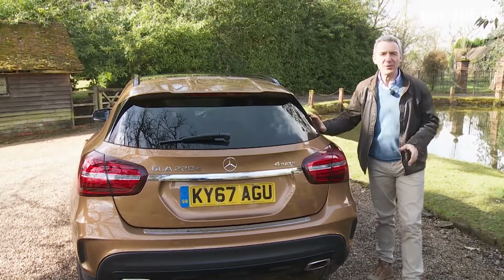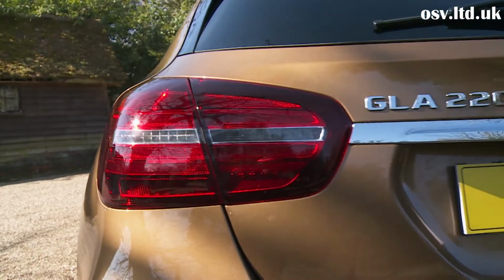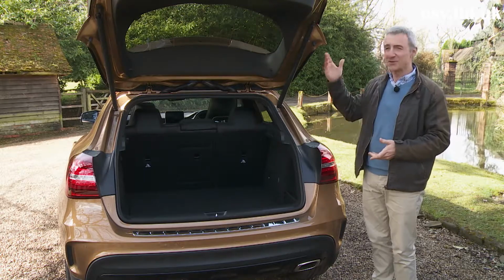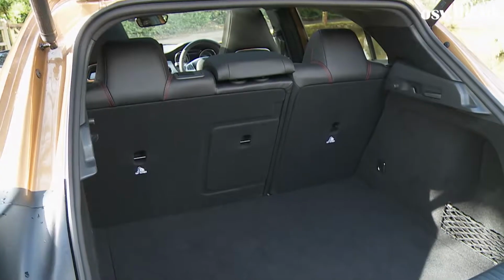So let's have a look in the boot now. The heavily styled rear light clusters do necessitate a rather narrow opening, but once the hatch powers up, you'll find 481 litres of space.